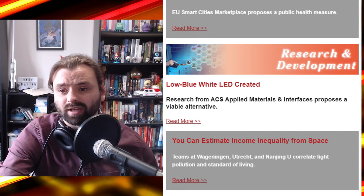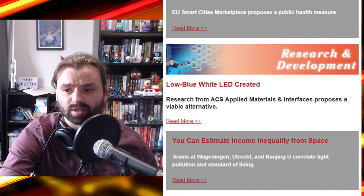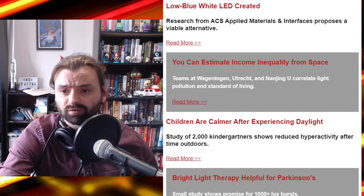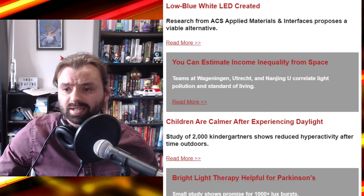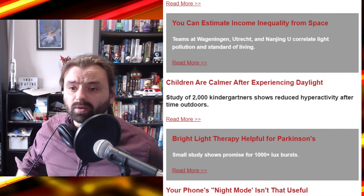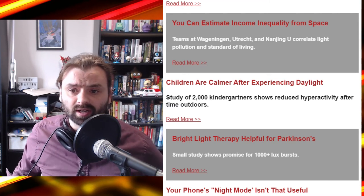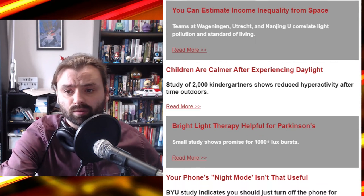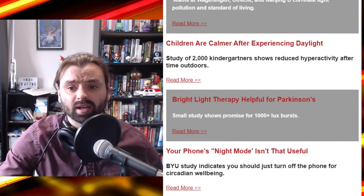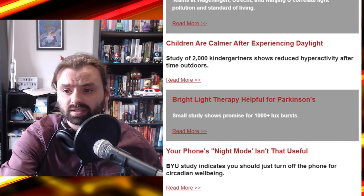In R&D, we have a new low blue white LED created from a research paper in ACS Applied Materials and Interfaces. You can actually estimate income inequality from space thanks to a three-university team correlating light pollution and standards of living data. Children are better off after experiencing daylight. This is a study of kindergartners showing reduced hyperactivity after time outdoors. Bright light therapy might be useful for Parkinson's disease. This is a small study showing promise for very high energy bursts of light helping people with that disease.